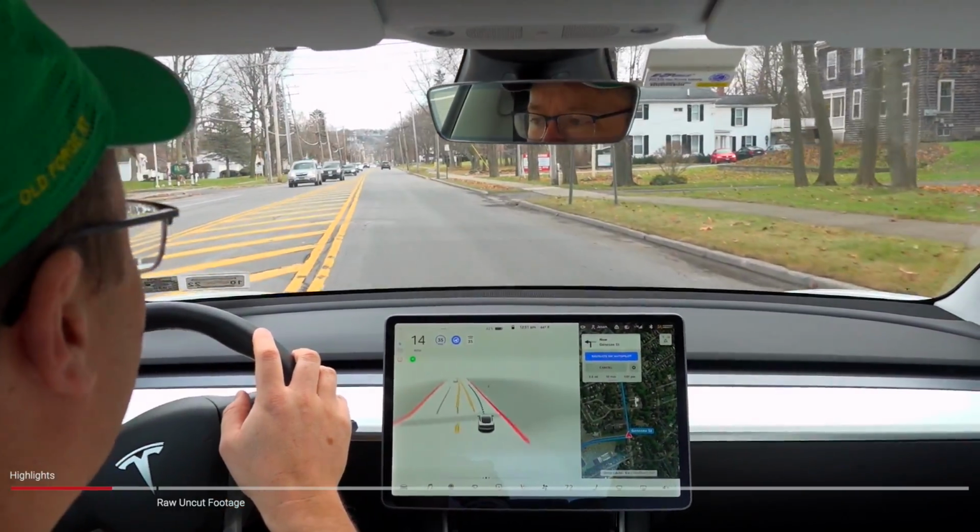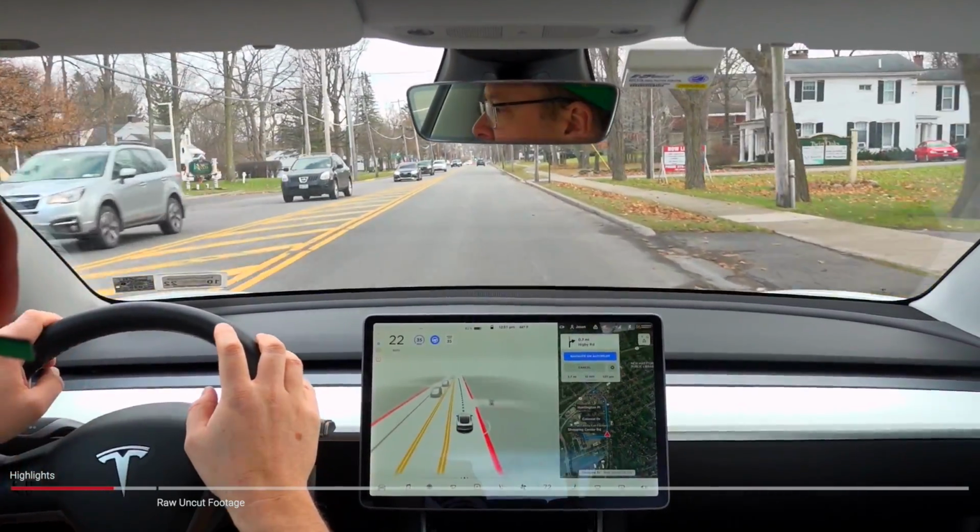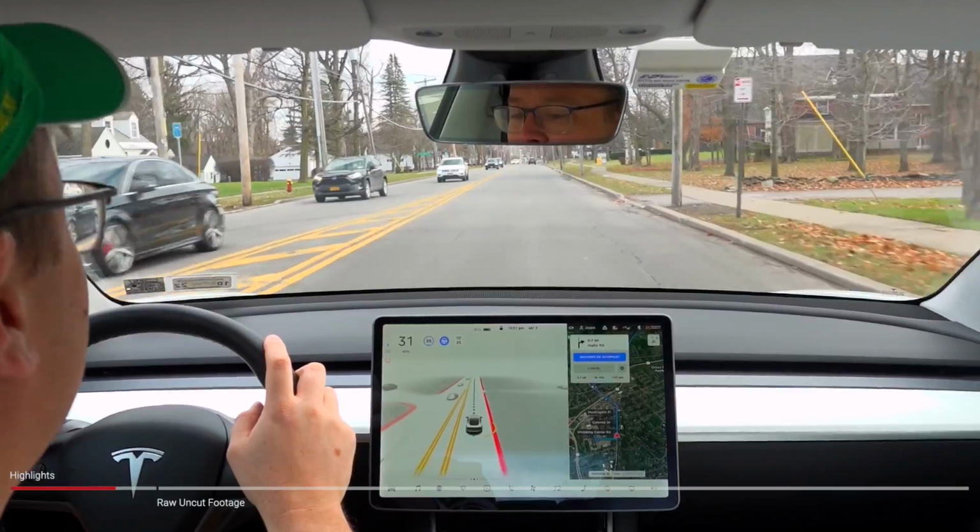Alright, I had to push the accelerator pedal to get it going there. It was hesitating in the middle of the intersection.